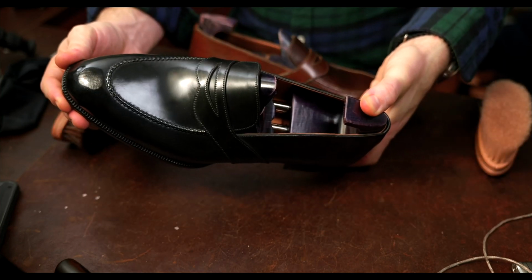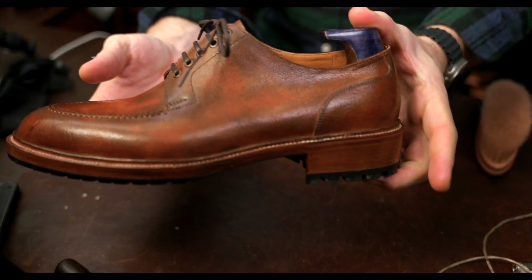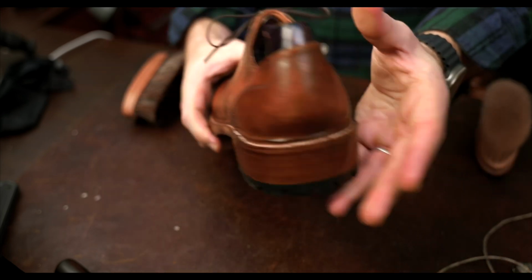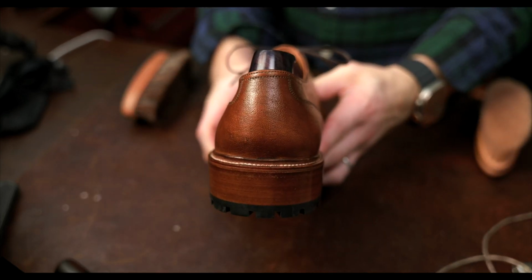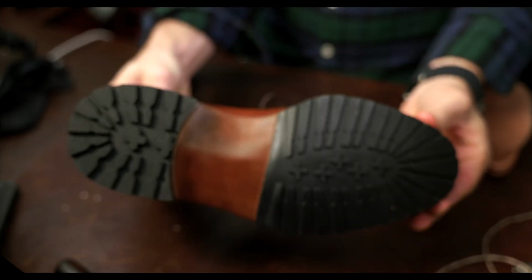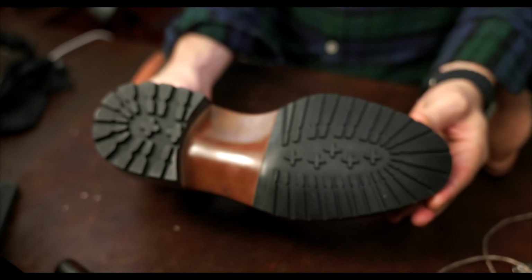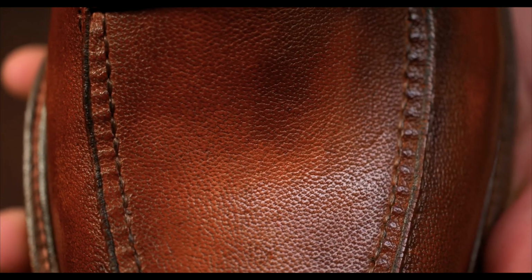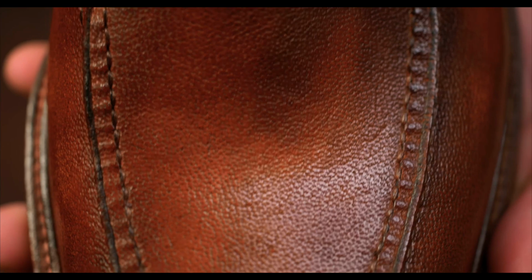So probably my favorite shoe of the entire trunk show is this pie crust split toe derby in camel with this commando outsole. It's got a 360-degree storm welt. I don't know what to gush over first with this. I think this is a very nice, very well-balanced, kind of rugged, casual-looking shoe. But I love the natural grain and the natural texture that you get in this camel leather.